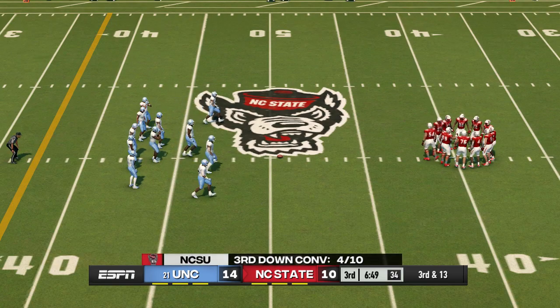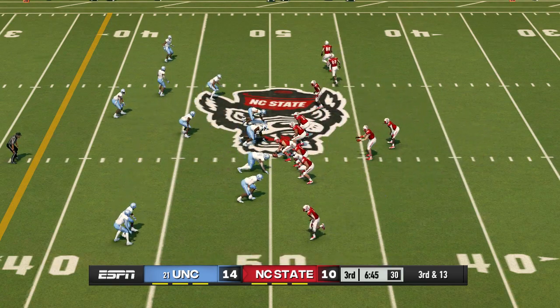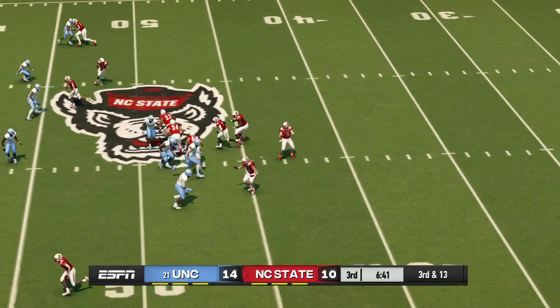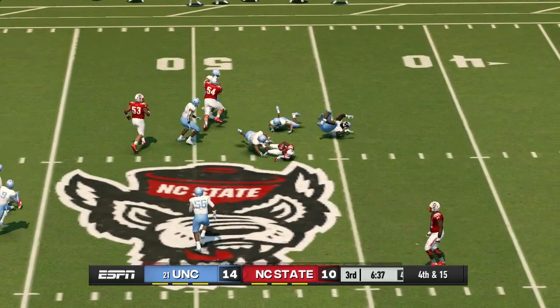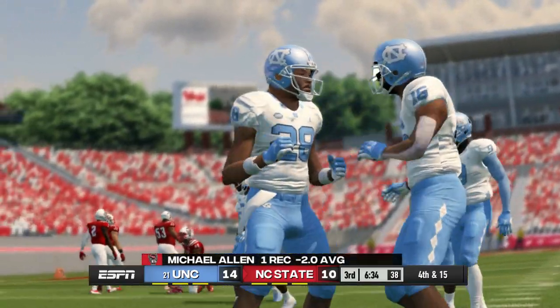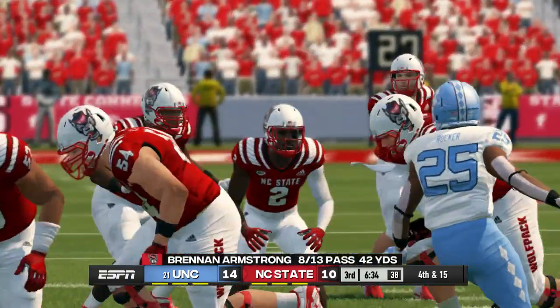Third down now, and they need to get it down to the 38. Flips it middle to the running back, and he's taken down at the 48. Loss of a yard. Pretty good stand there. They weren't fooled at all by the offensive play call.